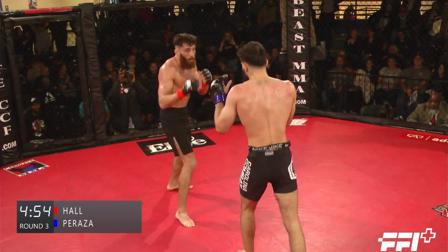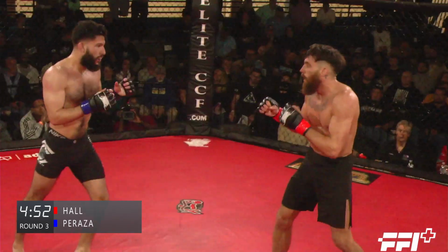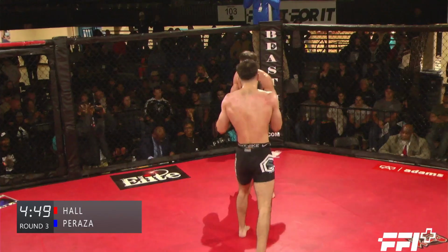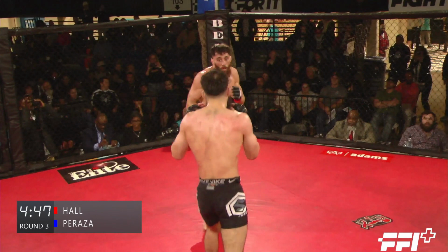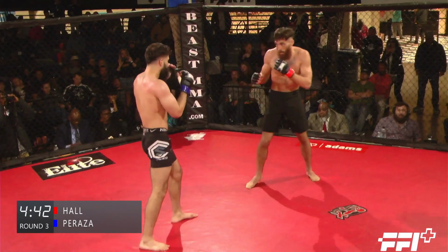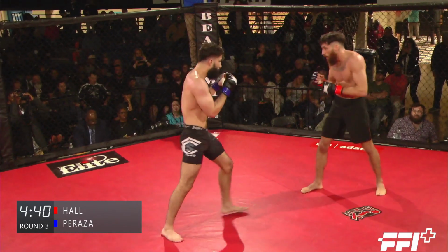Both men showing each other a lot of respect. For a pro fight, for a 5-minute round fight, it's been high pace as well. Very frenetic from Michael Hall. He introduced the pressure early and the pace early, and KP's been fighting to catch up to the pace the whole fight. Yeah, Michael Hall definitely is setting the tone.